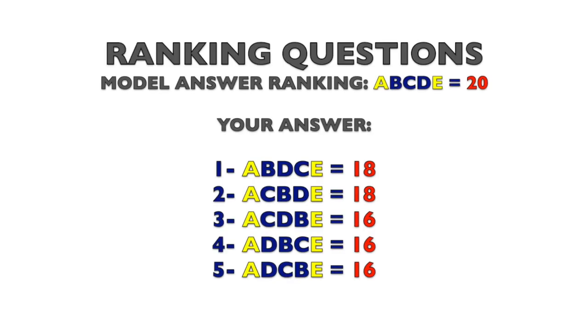Tip number 3 is suggested because despite ranking being a difficult section, it is where you will always score marks. Each option in the ranking section has 4 marks. If all options are ranked correctly, you get 20 marks per question.